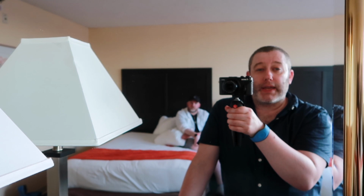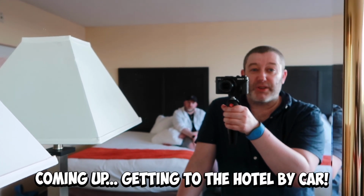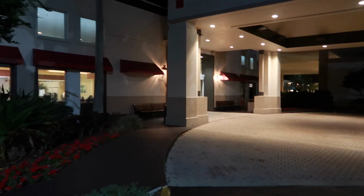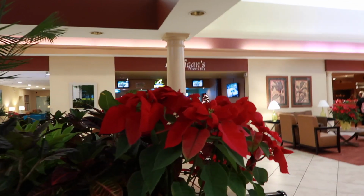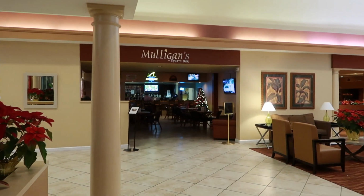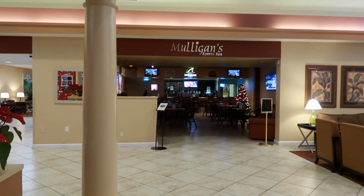So we'll give you a tour, show you some footage of downstairs. We've not really used the bar or the restaurant. We've used the shop to get some water of an evening, but other than that we've not really used it. And here's some sights from downstairs. So now I'm going to go through the main doors of reception. So you've got the Smokehouse Bar Grill over there, which we've not actually been in, and there's Mulligan's Sports Bar. Again, we've not been in there. It's New Year's Day, it's quite empty.